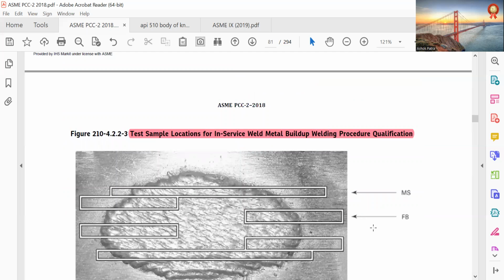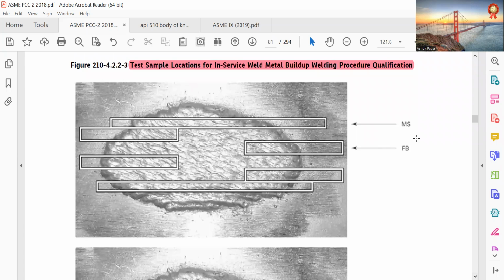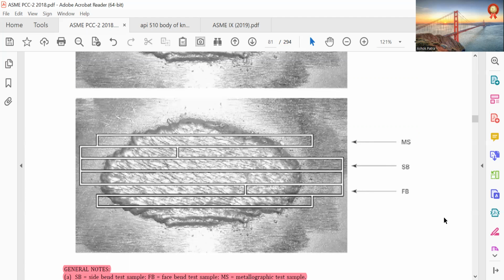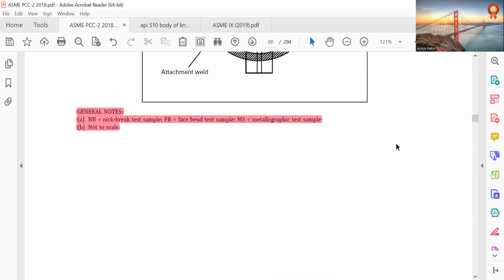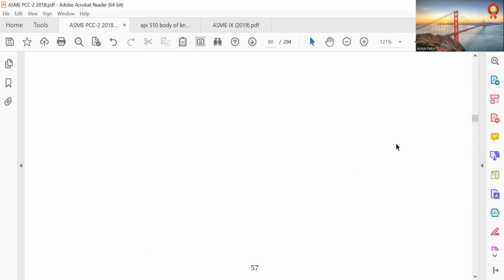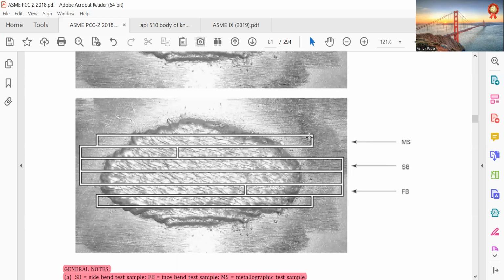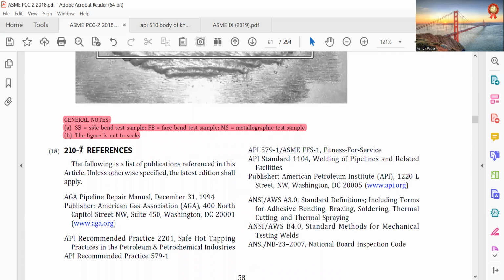And there is a test sample location in service weld metal buildup welding procedure qualification. Face bend, side bend, and macro, nick break, MS. What is MS? MS is the metallographic test sample. SB is the side bend, F is the face, FB is the face bend. Test sample figure is not to scale.